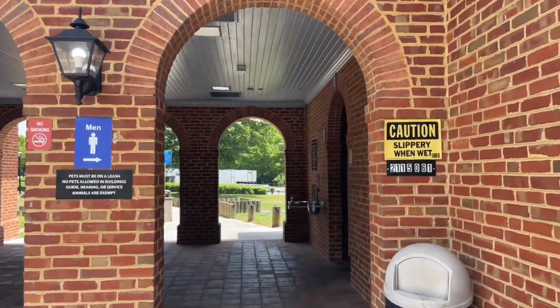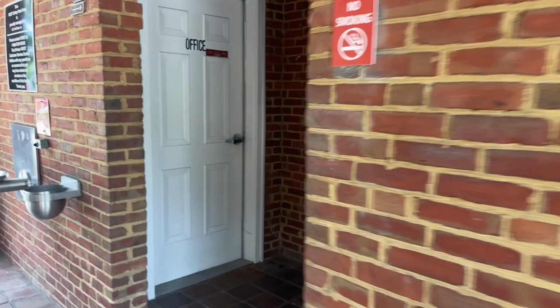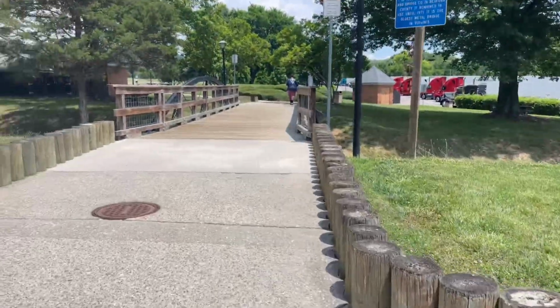All right, so again, what we're actually here to see is located on the other side of the restrooms. We're gonna go through the arches here, just completely bypass actually using the restrooms. I'll take care of that after I'm done filming. The reason why I wanted to pull over and stop here, and what I wanna show you guys today, sits right here in front of us. This is pretty awesome. This very inconspicuous looking bridge.